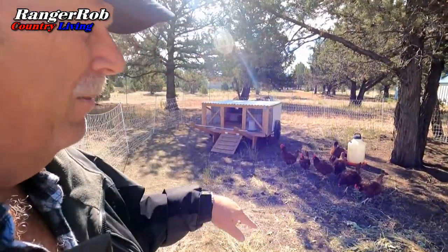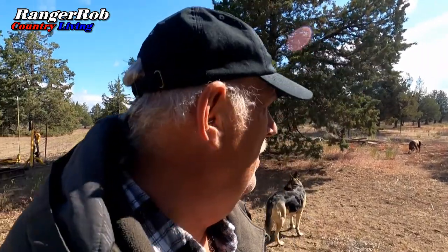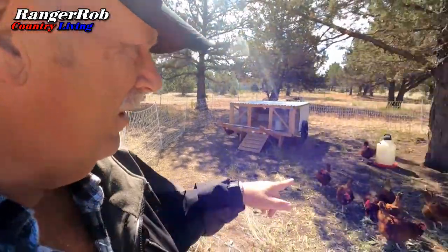We'll be not moving this area too much, but we'll be moving the cart up a full length, so all their droppings at night from roosting go to a new location, so we don't over inundate the ground with their droppings, because their droppings are kind of potent at first, but once they break down, it's pretty good fertilizer. So anyway guys, get yourself a couple of chickens.